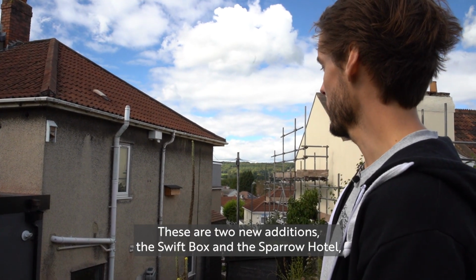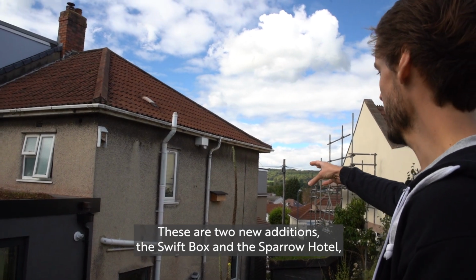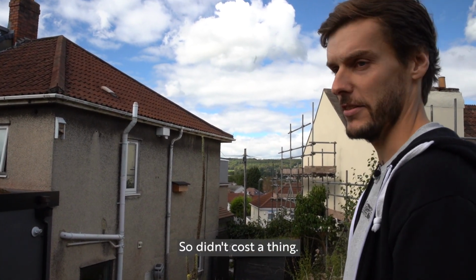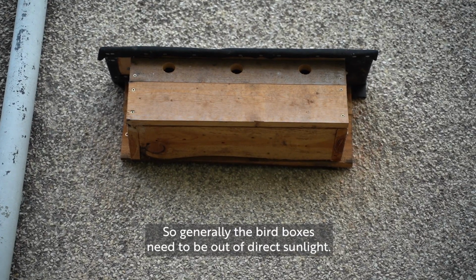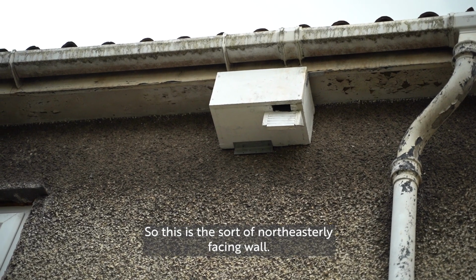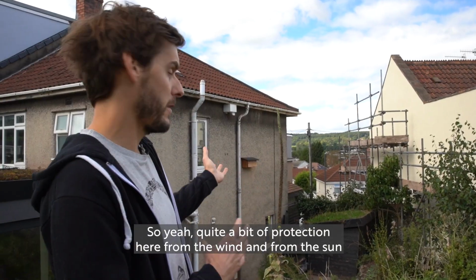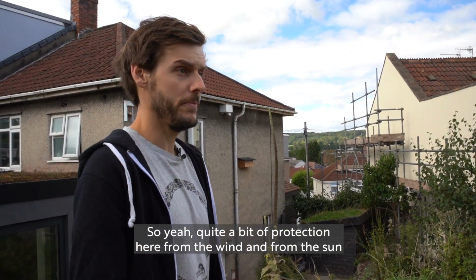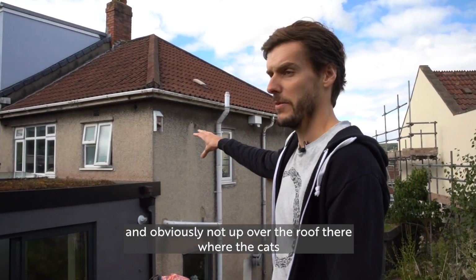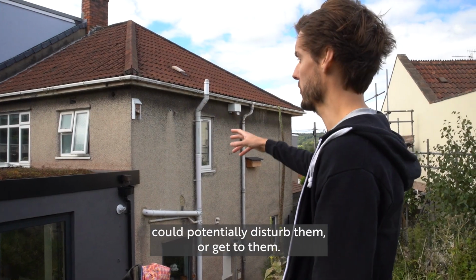These are two new additions, the Swift Box and the Sparrow Hotel, all made from old floorboards, so didn't cost a thing. So generally the bird boxes need to be out of direct sunlight, so this is a northeasterly facing wall. So quite a bit of protection here from the wind and from the sun, and obviously not up above the roof there where the cats could potentially disturb them or get to them.